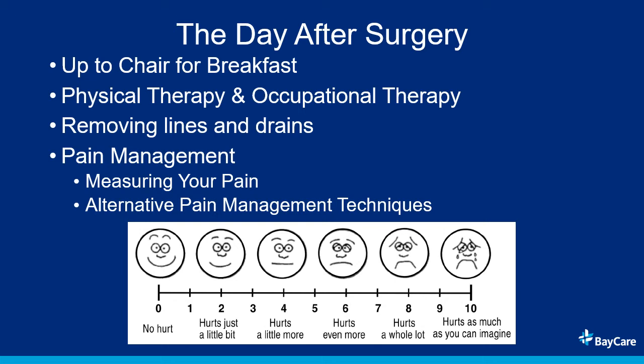If an occupational therapist comes to see you, they do focus on activities of daily living such as functional mobility, bathing, and grooming. This is all dependent on your surgeon's preference and protocol, as not every patient may have an occupational therapist. We do like to remove lines and drains the day after surgery. One of those lines is a nasal cannula delivering oxygen. Getting you up and moving and using your incentive spirometer at your bedside will aid in removing this line.